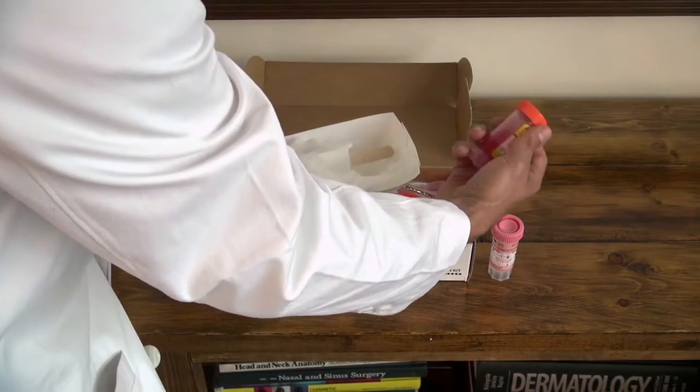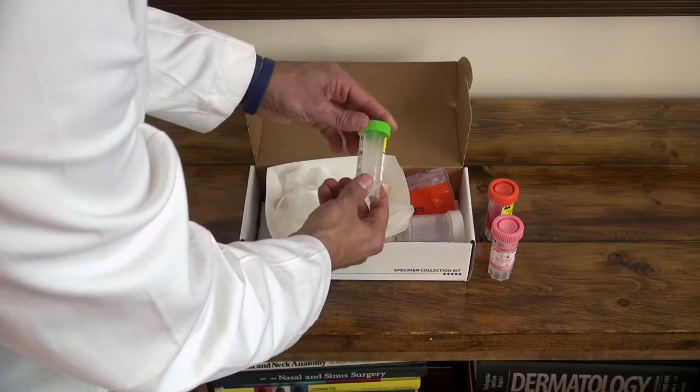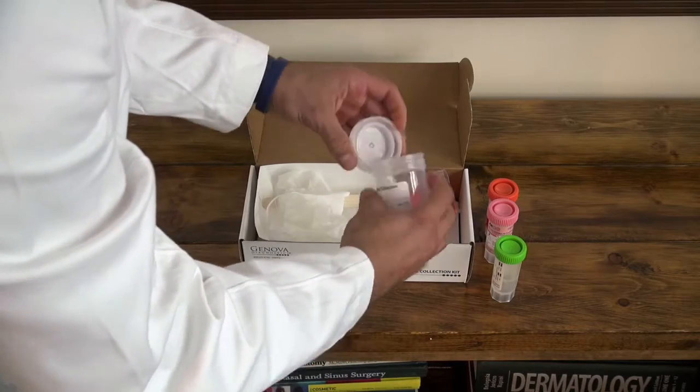The orange one has a red solution in it. Okay, that's how it's supposed to look. There's nothing wrong with that solution. And then there's a green top that has a clear solution in it. And then there is a clear, empty container with a screw top.